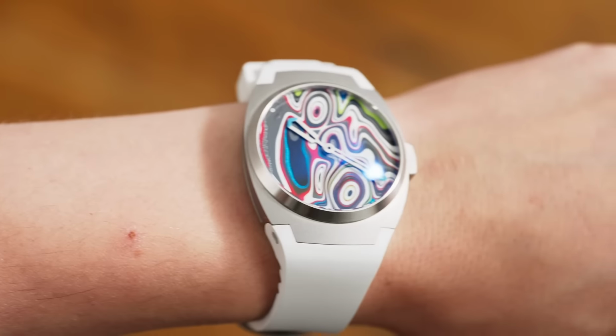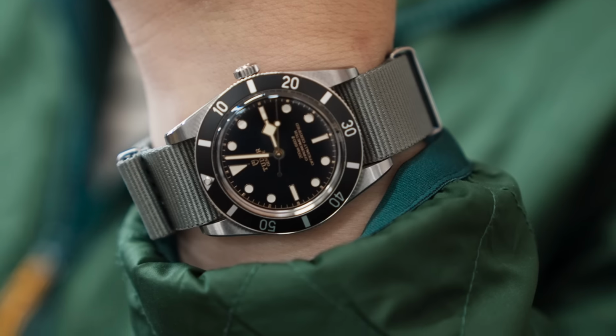Oh, hey. So my most worn watch this year is actually my Tudor Black Bay 54. I picked this up after seeing it at Watches and Wonders earlier this year. Was completely obsessed with it. It's definitely gotten a lot of wrist time this year.